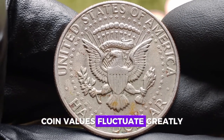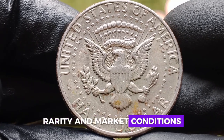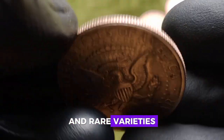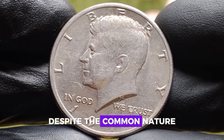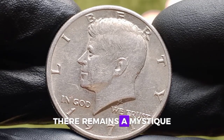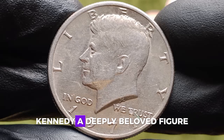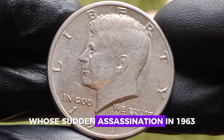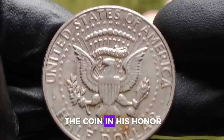Coin values fluctuate greatly depending on collector demand, rarity, and market conditions, but anomalies and rare varieties are always key drivers of unexpected value. Despite the common nature of most 1971 half dollars, there remains a mystique around these coins due to their connection with John F. Kennedy, a deeply beloved figure whose sudden assassination in 1963 inspired the creation of the coin in his honor.